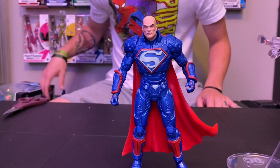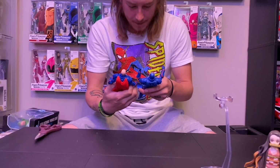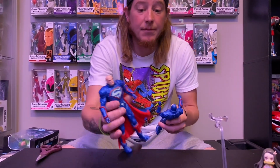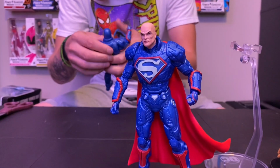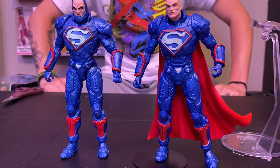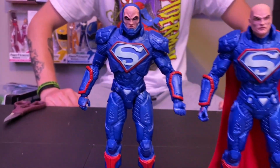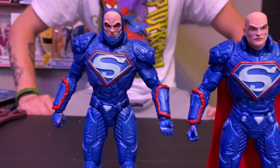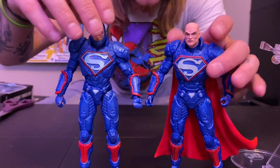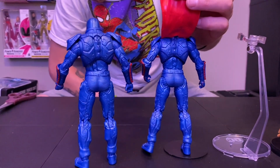We'll go over articulation shortly, but basically this is what they did. And I do want to see. Yep. Exactly the same. I mean, to a T. So this is the Lex Luthor that came with the throne chair. Suit's exactly the same. So they basically grabbed this suit, popped off the head, threw a cape on it, called it gold label. I mean, there's not even a difference. Maybe the shoulder pad. No, nope, they're the same. And then you see the back here. Exactly the same.